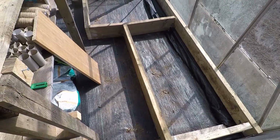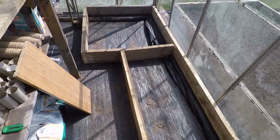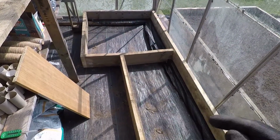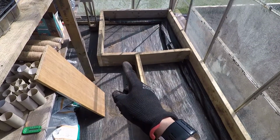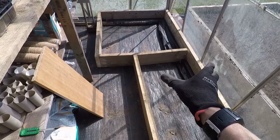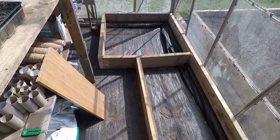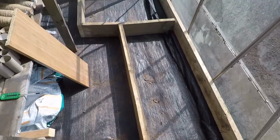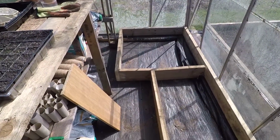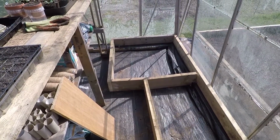Okay, so there's the frame done. Not exactly how I planned. I wasn't planning on separating this bit here, but this piece and the corner here were bowing inwards, so I had to put that to keep it out. But apart from that, I'm pretty happy. There's lots of growing space there, so I'm going to cut the membrane back, dig it over, and stick some compost in, I think.